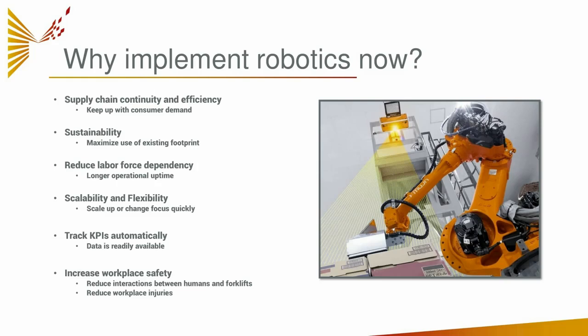And also, as robots as a service becomes more readily available within the marketplace, you'll be able to quickly scale up and scale down within the seasonal swings of your business. And on top of some of these things, you get the added bonus of being able to track what's going on within your warehouse. You can track APIs. The data is there with the robot. It's not lost in translation as it sometimes is with labor force.